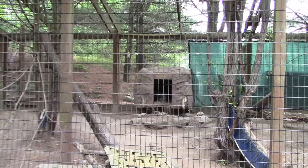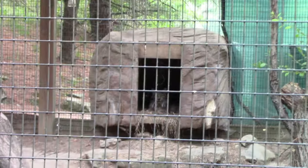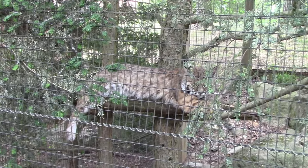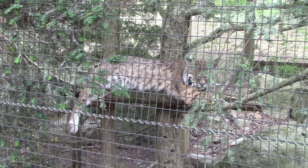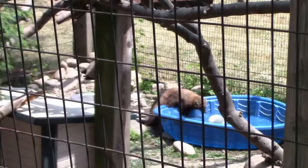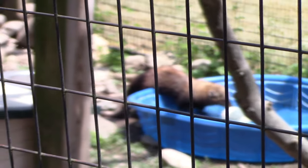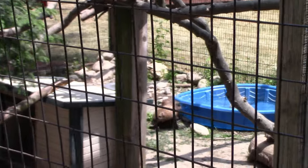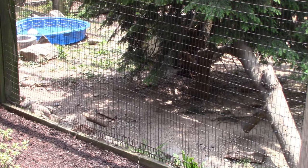Came back to the Canada lynx. Still in a little box. Yeah, see right there. Yeah, bobcat's still in the same spot. And when you're comfortable, you're comfortable. Hi, Bob. All right, came back to the fisher. There we go. Trying to get a better view. Kind of behind the tree now.